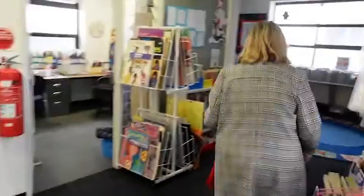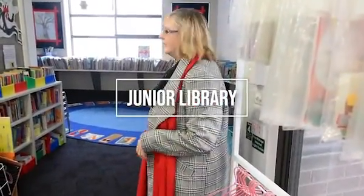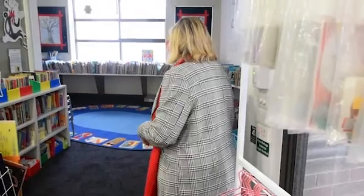In this area is our junior school library. Reading is very important to us here at Ferny Creek, and we certainly provide the opportunity for all students to have the support that they need in developing their reading skills. I invite you to come and join me as we visit the grade 1-2 classroom.